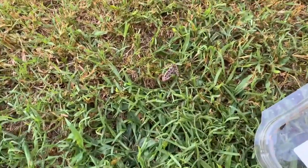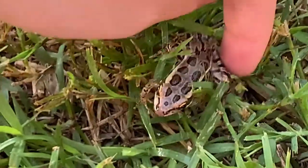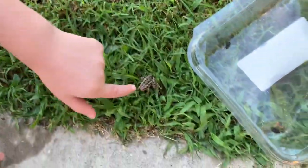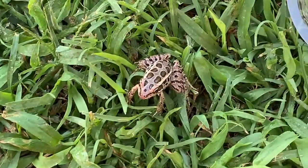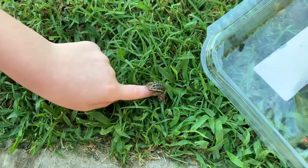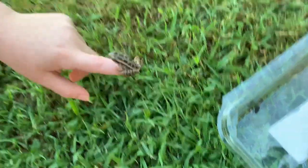Let's see if we can get a good picture of him. Yeah, you can see his spots and his lines on his legs. You always like touching their butts. I don't know what's up with that. Okay. Gentle. He does have the little dark spot on the tip of his nose. Oh, all right, these are the same guys we found in that creek. Yes. On that pond where the spring comes out of, right? There were dozens of them in there.